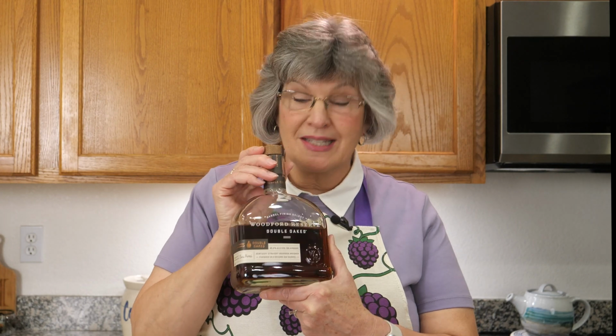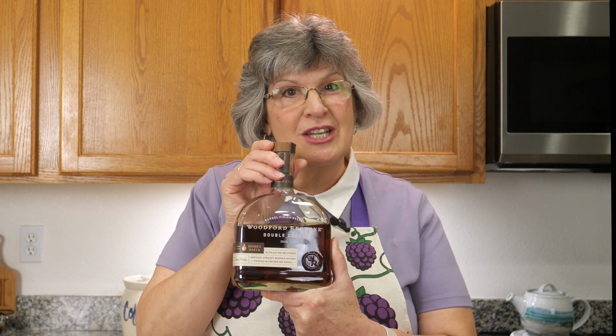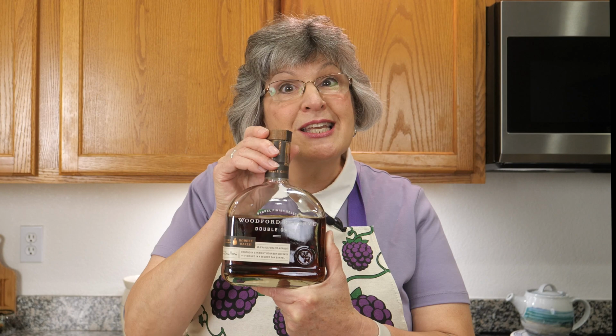This Woodford Reserve was a gift from our friends Walt and Tina over in Virginia. Love the idea of using this in a recipe on Paula's Las Vegas Kitchen. All right, let's get started.